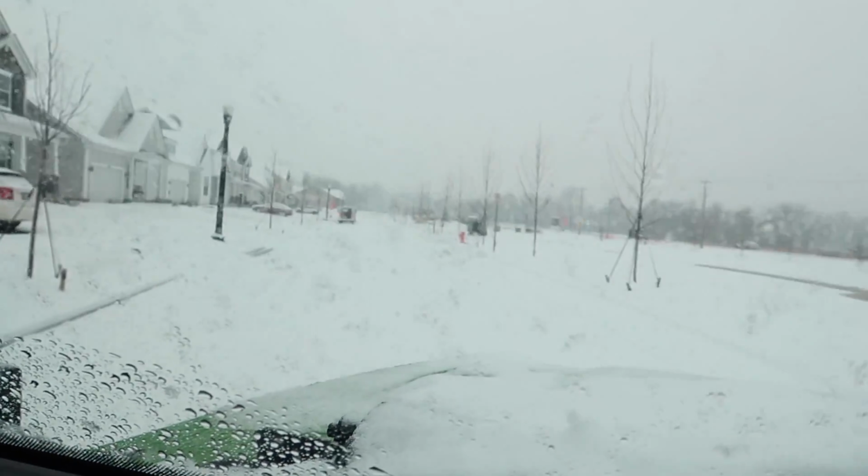Here we go through a turn. Didn't even slip at all. No sliding, no slipping. It just pulled me right through the corner, not even a problem. Reason number 456 why driving a manual is better in the winter.